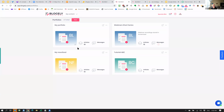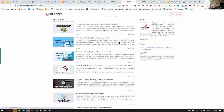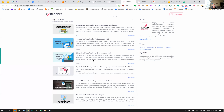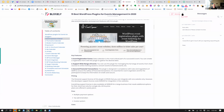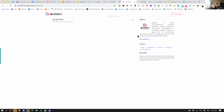If I go to portfolio, this is my portfolio. When I click here and open it, you can see how that portfolio looks. I can make it look different. We have 4 different templates for portfolios, and the portfolio is meant to show your content, so somebody can drill in and read it. On the right side is a messaging system. They can communicate with you, somebody who is watching your content. And they can also see your profile.